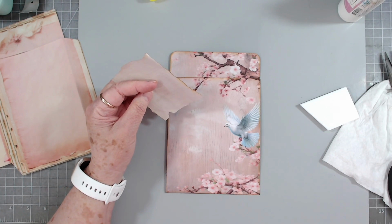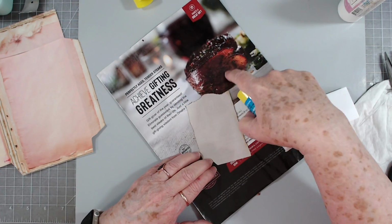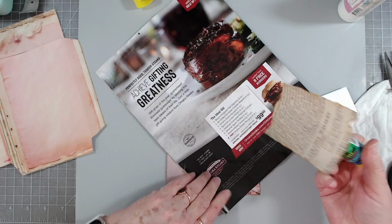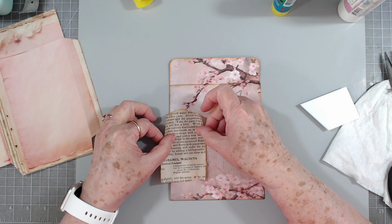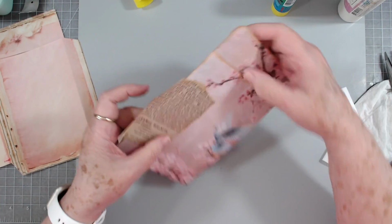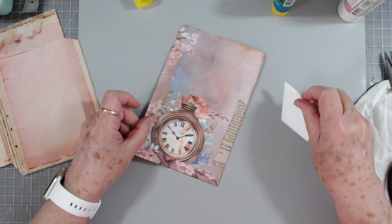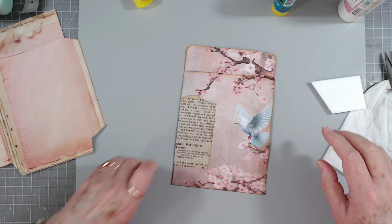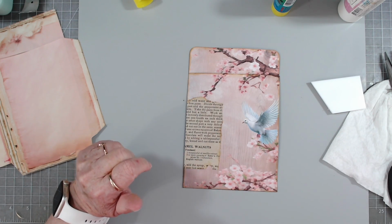Now let me grab a glue sheet so I don't mess up again. Oh, that makes me hungry. Okay, let's put part right there. Then I'm just going to fold it around. The other part will go on that side. Okay. Then we can put something here. So what do we want to put there?